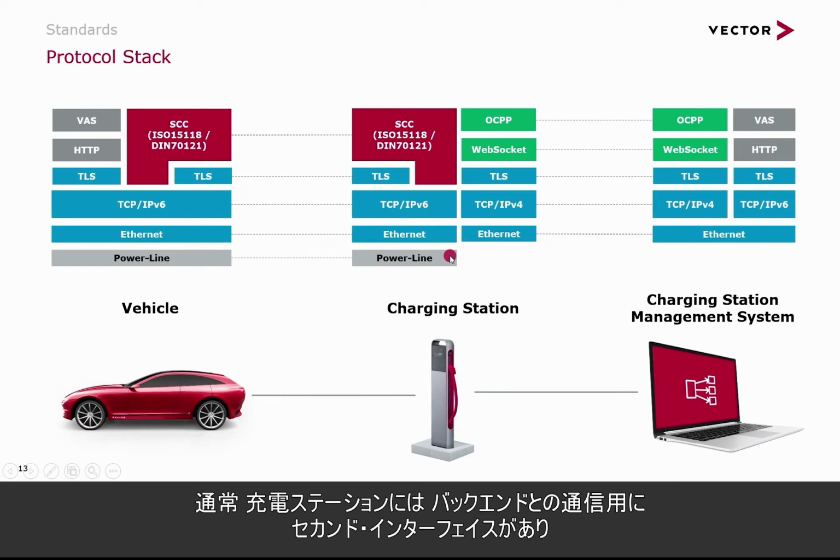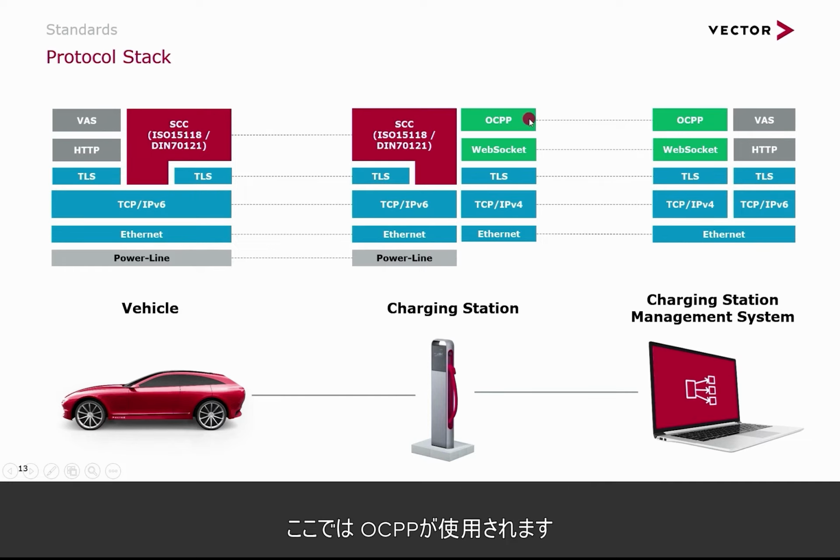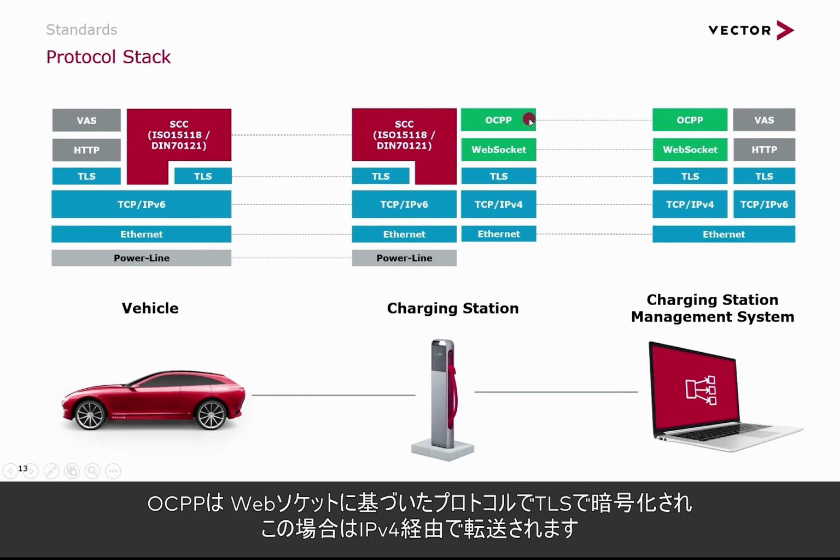The charging station typically has a second interface to the backend. Here, OCPP is used for communication. This is a protocol based on WebSocket, and it's also encrypted via TLS, and in this case, it's transferred via IPv4.